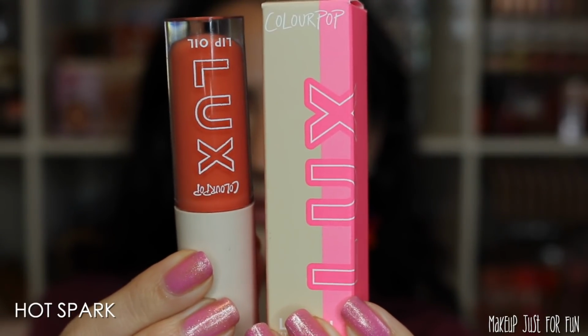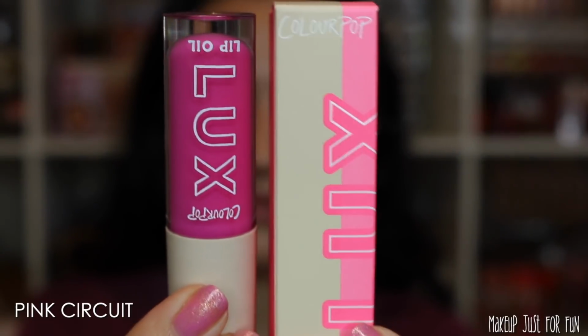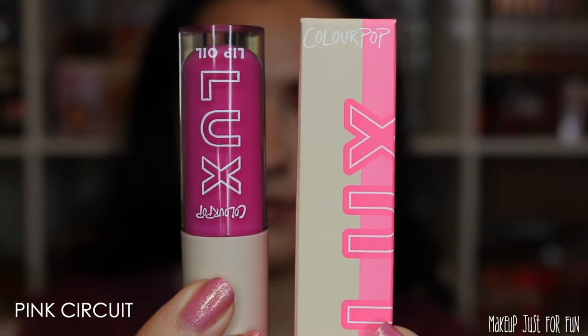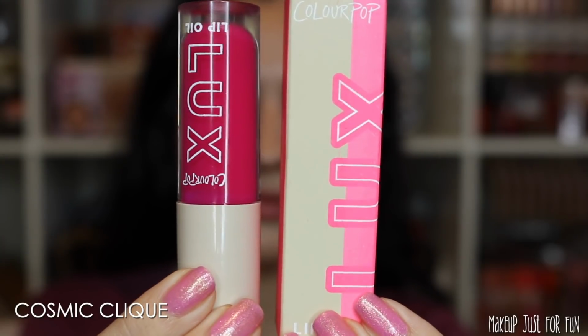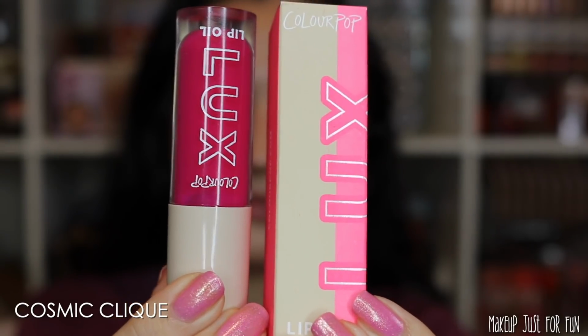The 3 new shades that we have are a soft orange called Hot Spark. Then this is like a medium bubblegum pink called Pink Circuit. And lastly, we have a deeper bright magenta pink called Cosmic Click.